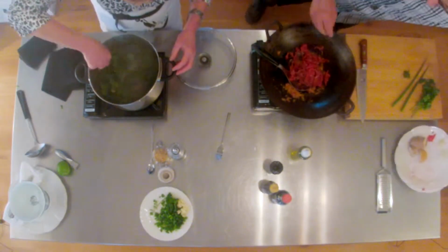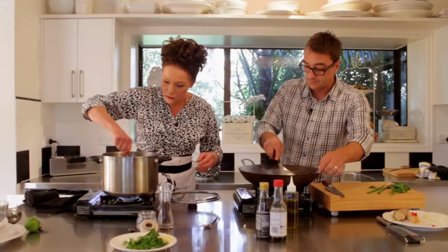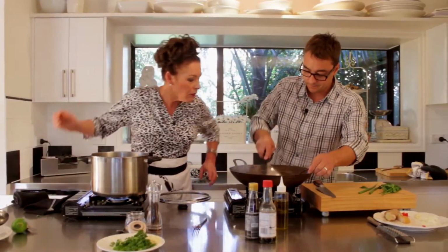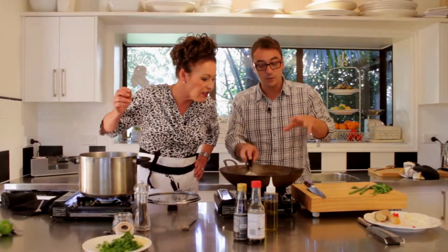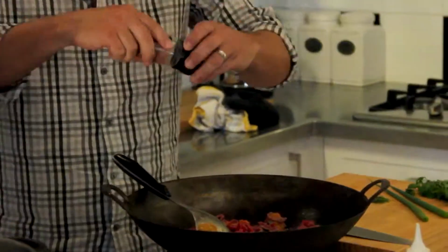Now what you'll see here is, as the stir fries, you will get a little bit of liquid out of that, but as I said before, that's a good thing. Let me see. Okay, it'll take a little while. Into here, I reckon as much black pepper as you like. So I like a lot of black pepper.